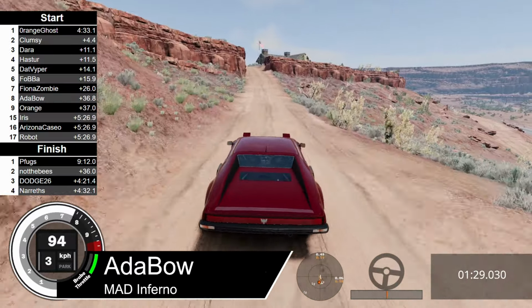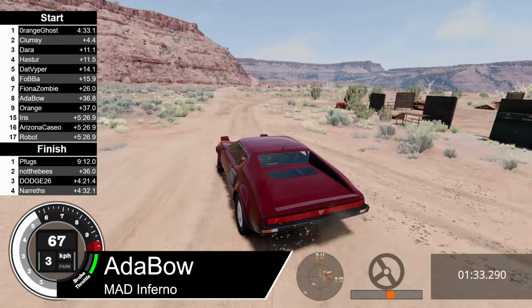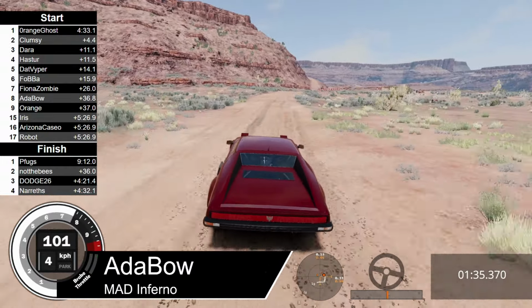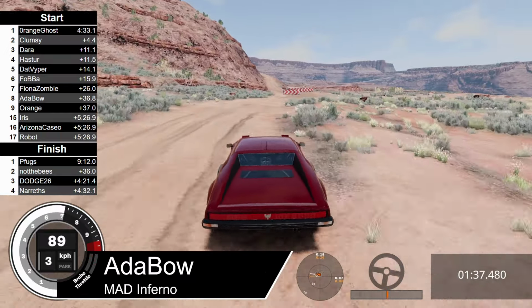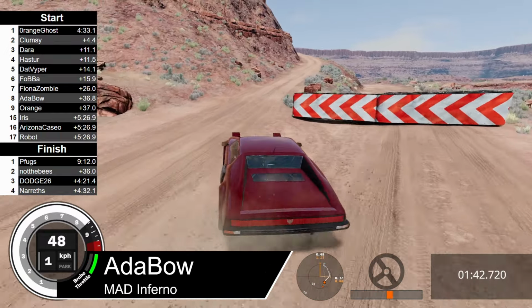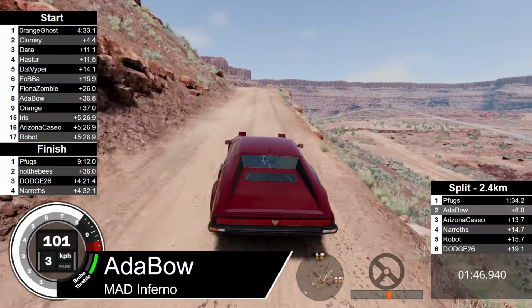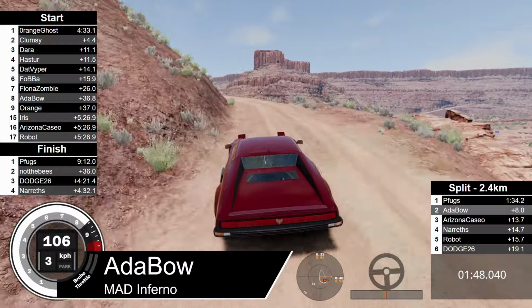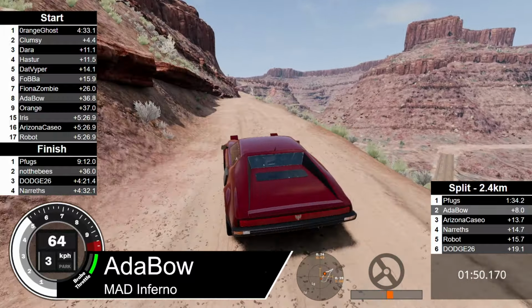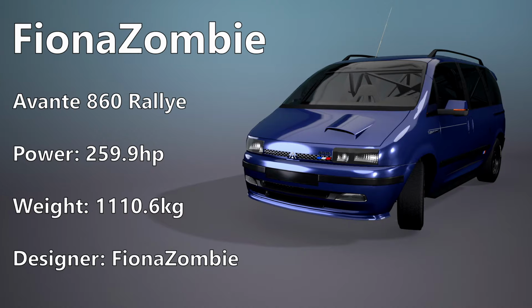And that slots him into second place in the overall classifications. But Adabo is now coming up to the midway chicane, where our split marker is. Nice and easy through the chicane. They're currently 8 seconds off of P-Fugs, but a good 5+ seconds up on the rest of our competitors to have made it through the split so far.